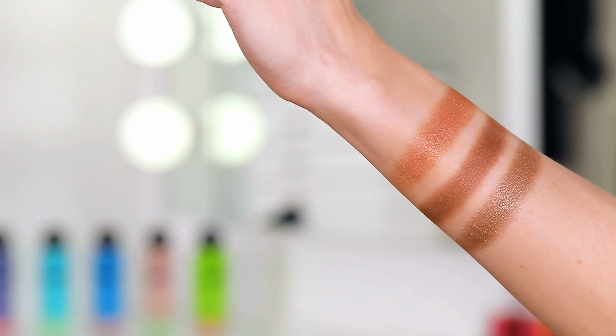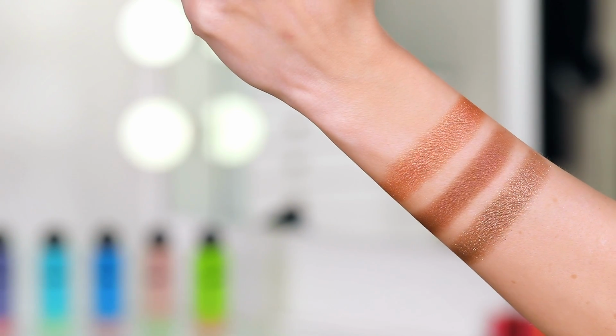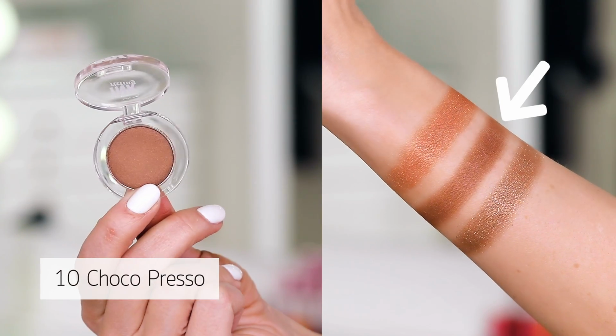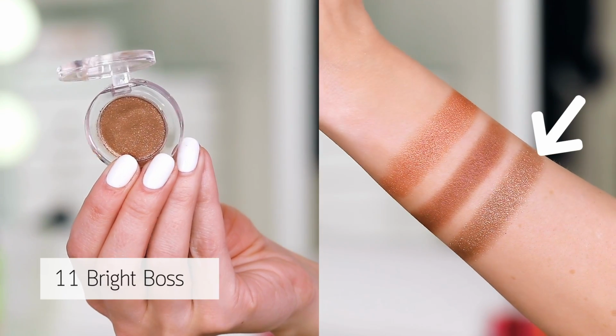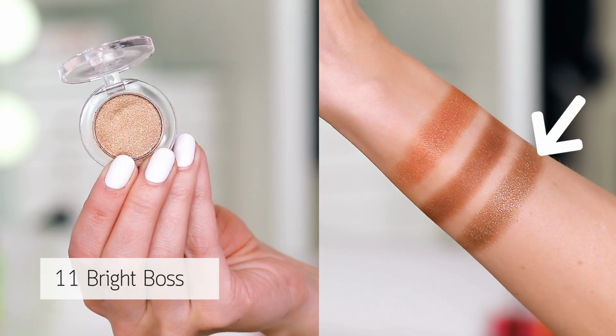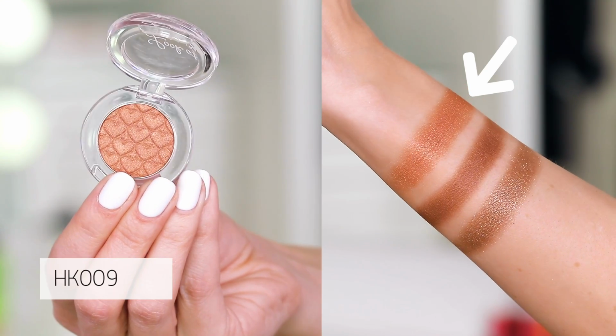I also have these little Ink Fitting PERIPERA shadows. I have 3 of them right here, or actually one of them is from Etude House. I have PERIPERA in Choco Presso. I have PERIPERA in Bright Boss number 11. Love 11s and love the name of that shadow. I also have Look at My Eyes.